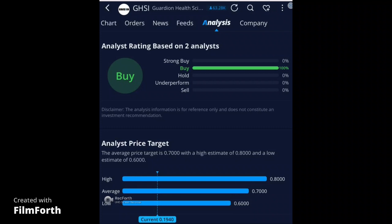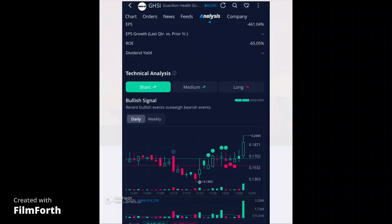Now, we have 2 analysts that have ranked us, and they give it a strong buy. The low end is 60 cents. The high end is 80 cents with the 70-cent price target in the middle, right? So as you can see, if we got to that high end, you would 4x your money from where we're at right now. And guys, this price target could go up as the stock goes up. If you were to go back and look at the 5-year chart, the stock was trading over $20 a share. Hard to believe right now, isn't it?